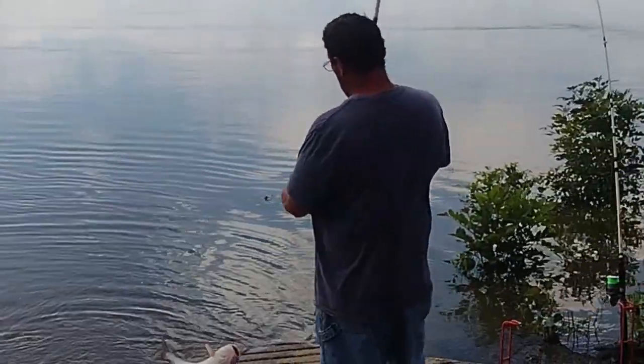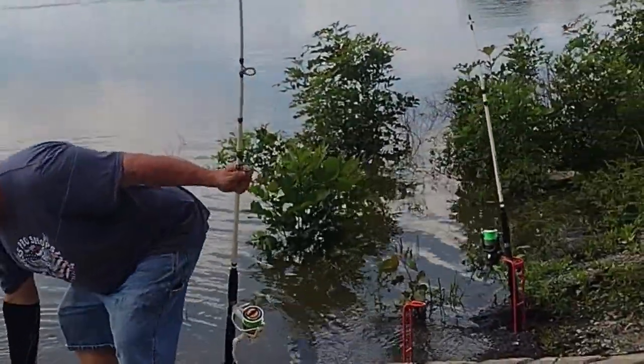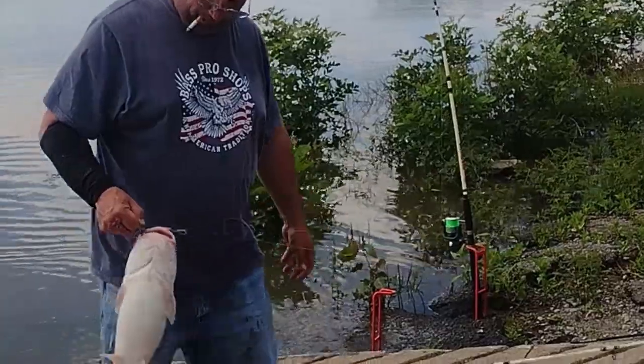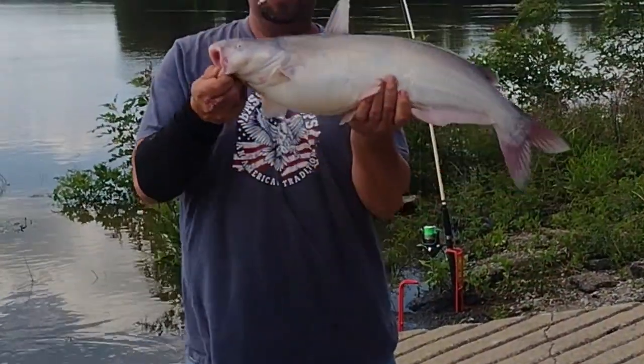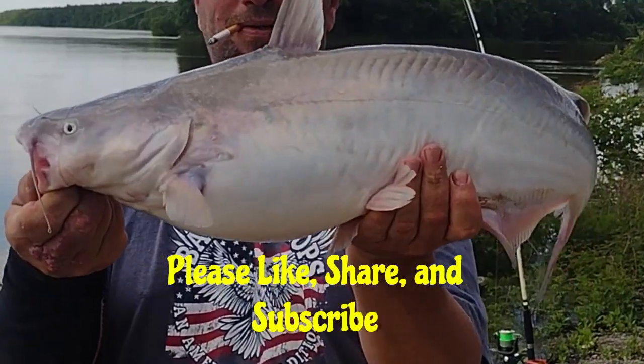Nice. Hell yeah, that's a blue, brother. Oh yeah, that's a nice one. Double rig. Hard to hold him like that. Yeah, dude, that's a good looking blue cat too.